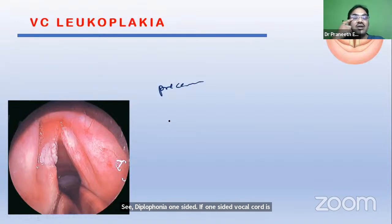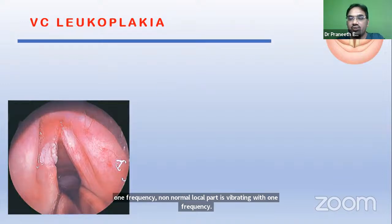One side lateral rectus palsy, you will get diplopia, right? One side Meniere's disease, one side ear got infected, affected. So, diplacusis, hearing: one voice is heard as two voices. Diplophonia: one vocal cord is affected, the other vocal cord is normal. The affected vocal cord is vibrating with one frequency, the normal vocal cord is vibrating with another frequency. So, two voices, diplophonia. Okay.